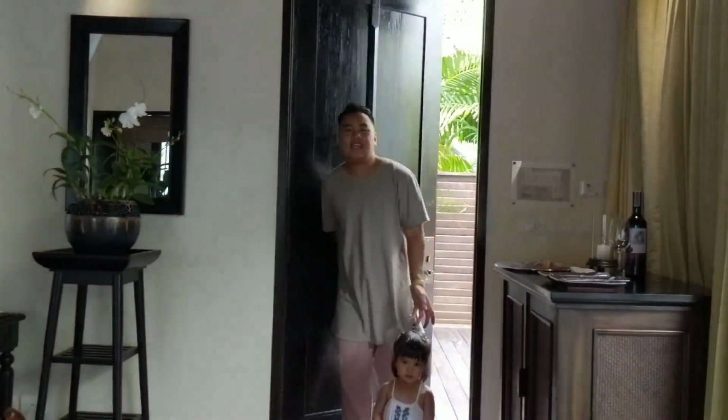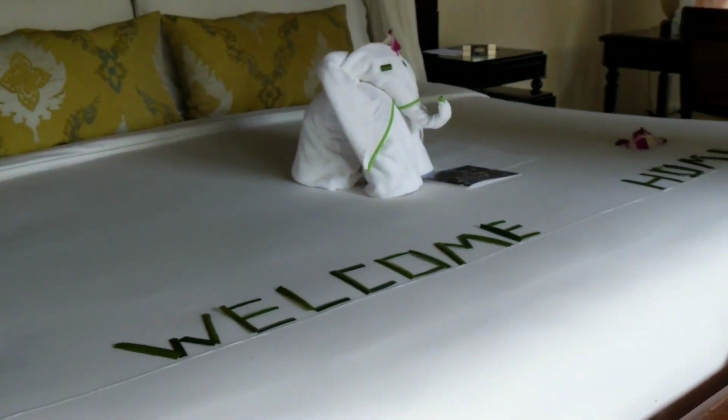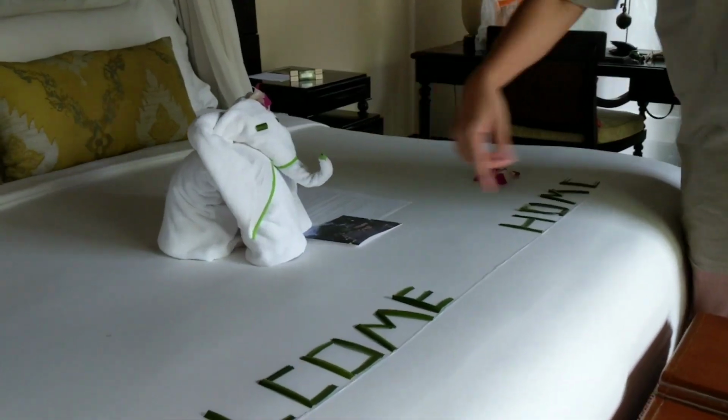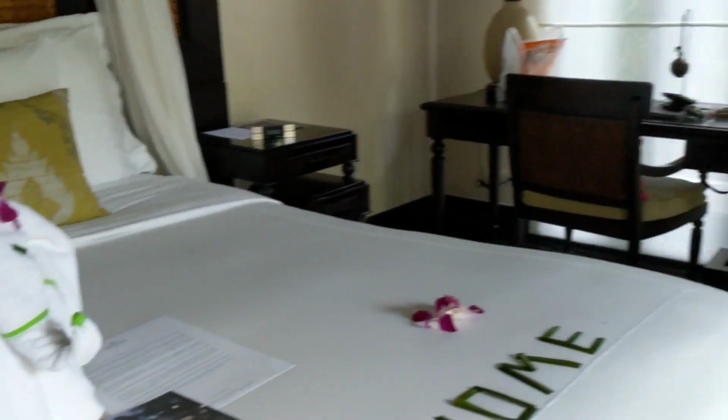So this is our pool villa right here in Anantara. This is the master bedroom right here. As you can see, they have beautifully welcomed us here to the Anantara with lots of great activities and things to do. They even did the little elephant towel. A lot of hotels do this. It's really cute. As you can see, this is a really huge room.